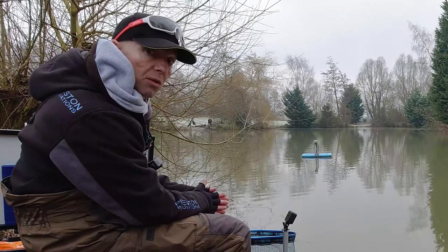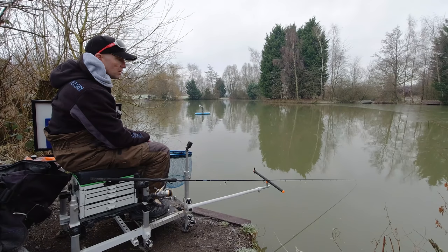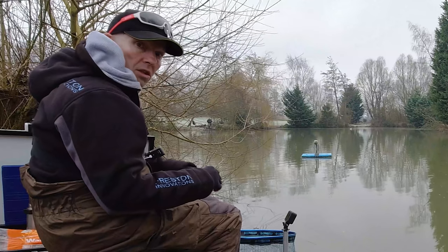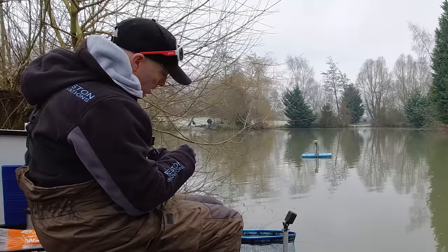So we know there's plenty of fish there willing to have a chew on bread. Whether they'll be willing to have a chew on corn or not, we'll see. So we'll just give it 5 minutes on the corn. If nothing's doing, I'm just going to go straight back on the bread. So nothing really doing on the corn. So we'll just go straight back on the bread. See if we get a fish.